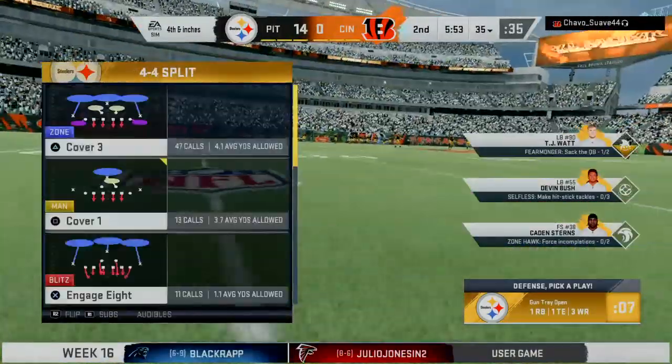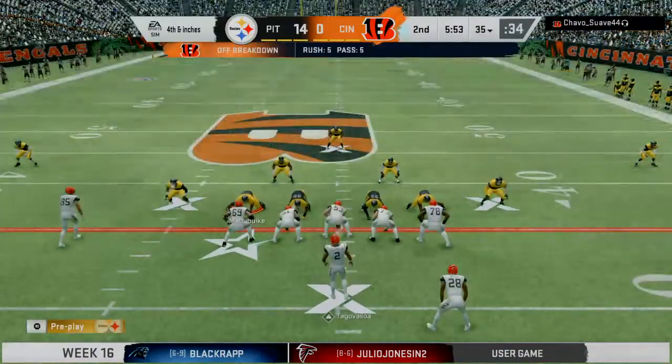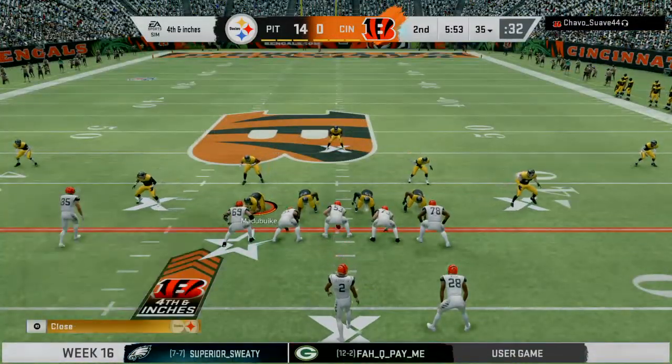So what's the answer to this? Either convert them or don't get the third down in the first place. Get your big chunks of yards on first and second down.